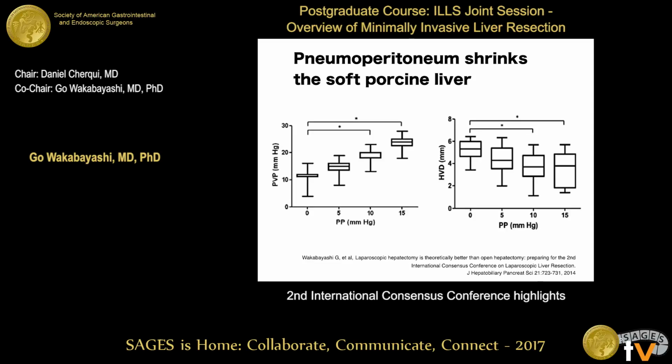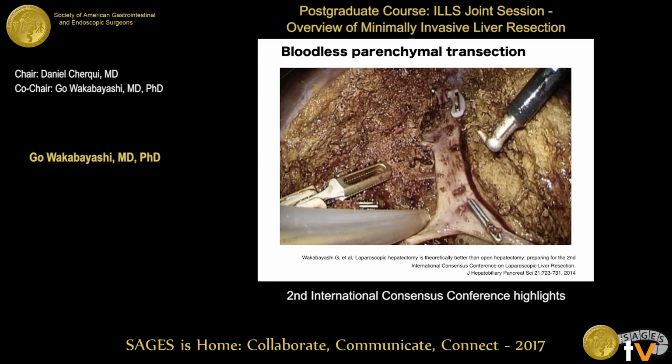If you increase the pneumoperitoneal pressure, your portal vein pressure also increases. However, your hepatic vein diameter will be reduced. That means a soft liver can be shrunk by the pneumoperitoneal pressure. Then the pneumoperitoneal pressure can synergistically reduce the bleeding from the hepatic vein with inflow occlusion like Pringle. Then you can achieve this beautiful bloodless parenchymal transection.